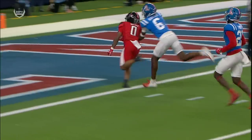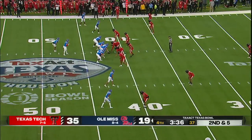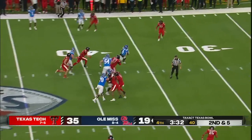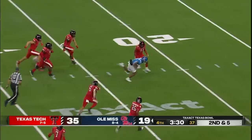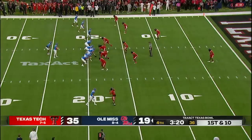Oh, what a play by Battle. Credit the Red Raiders. Again, that defense is keeping Ole Miss' rushing attack in check for the most part. Judkins finds a little daylight. Tripped up crossing the 20. Gain of 23.